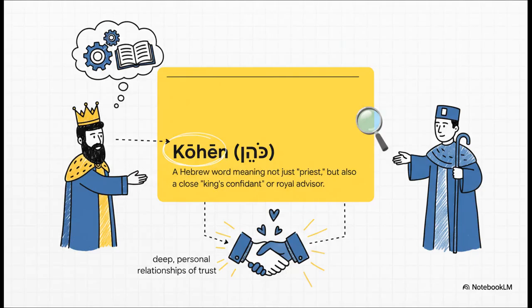And here's where it gets really interesting, in a small but very telling detail. See this guy, Zabud, son of Nathan? He's listed as priest and king's friend. The Hebrew word there is kohen. Now, while it often does mean a religious priest, in a royal context like this, it can also mean a close confidant, a royal advisor. This little detail suggests Solomon's structure wasn't just about job titles. It was built on deep, personal relationships of trust.